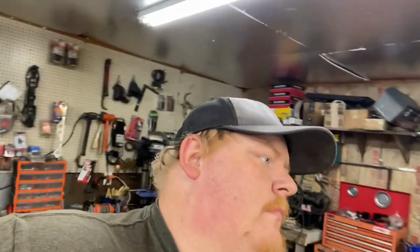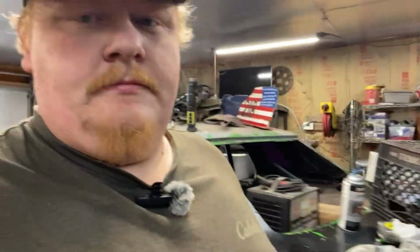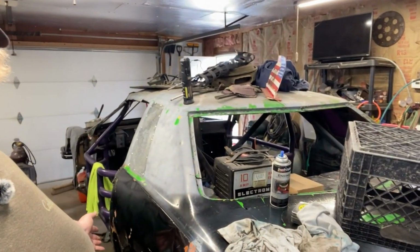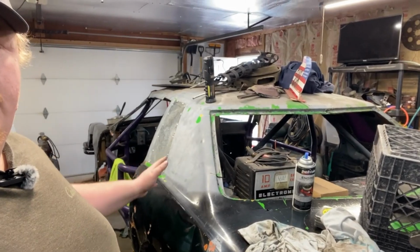All right, we are back in the shop now. I got the fin and the spoiler off. They're all off and good to go and ready. So there's Austin's car in the flesh. As you can tell, we've done a little bit of work to it and whatnot.